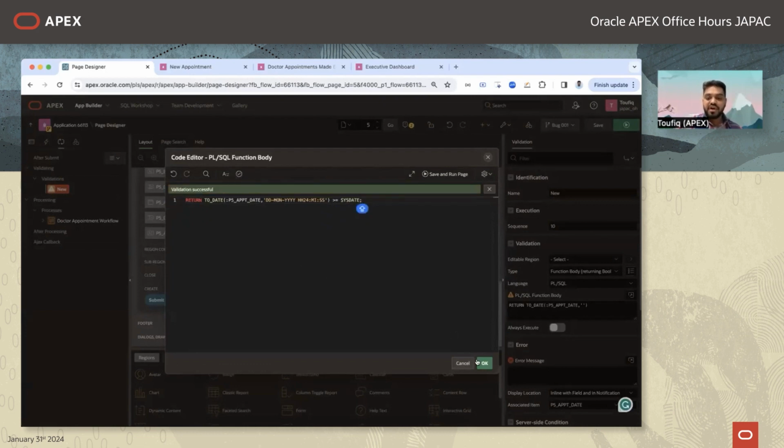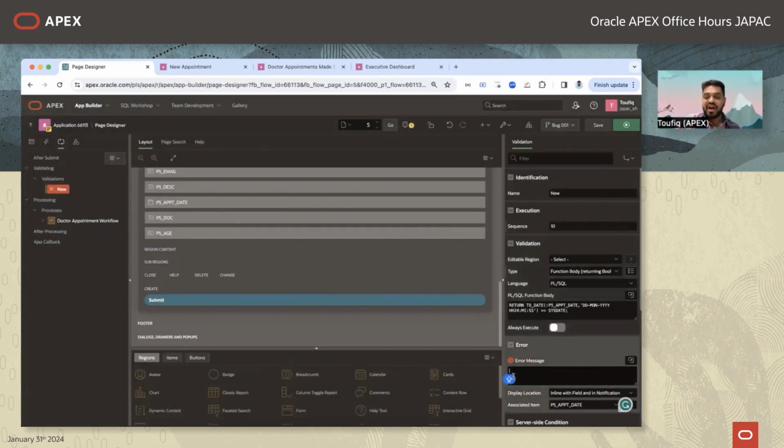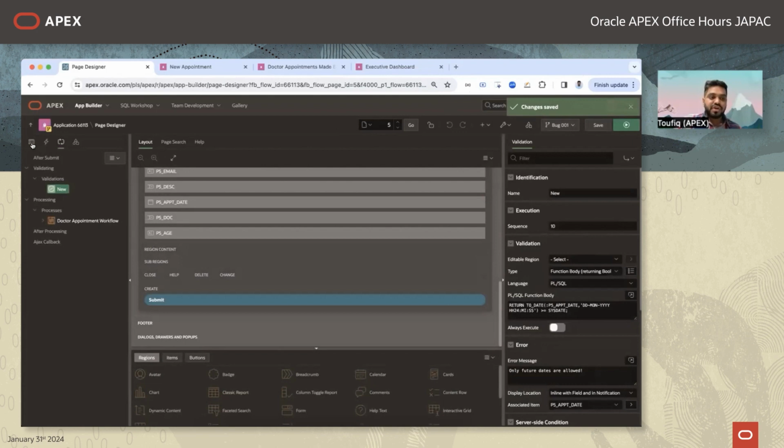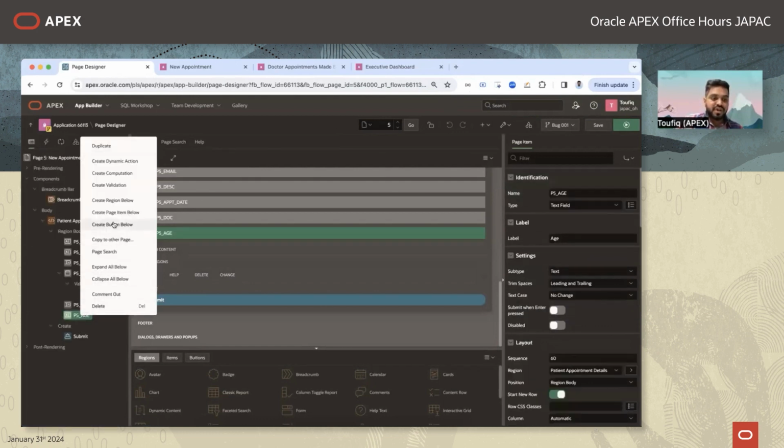So I have fixed this bug, and they also said I have to add an intuitive message. Only future dates are allowed, something like that. I add an error message and I click on save. Similarly, I can add one more, I can give it a name, date validation.